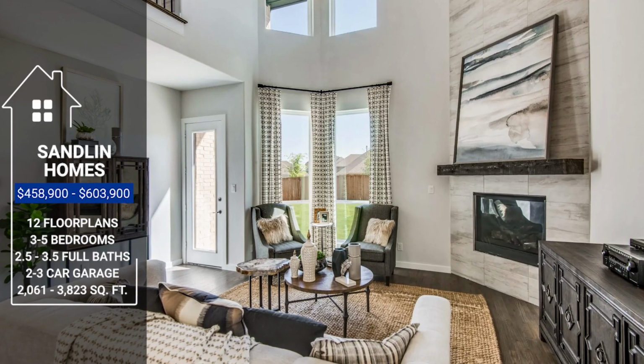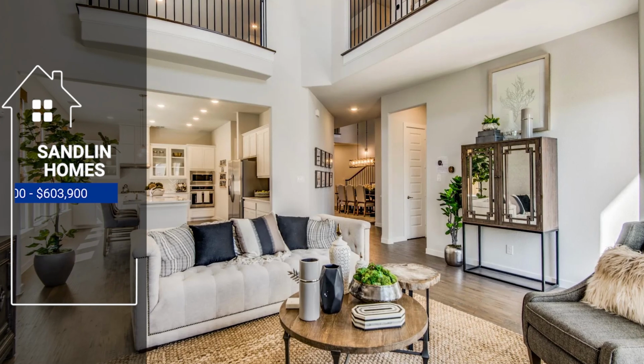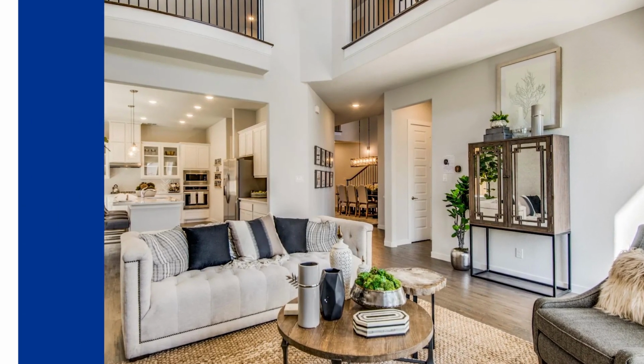$459,000 up to $604,000. But just like with any other builder, the more upgrades you have, the more it will cost. Building your dream home, and it's going to be beautiful.